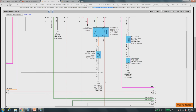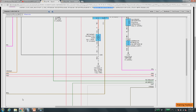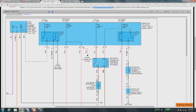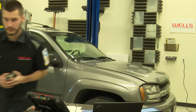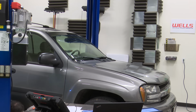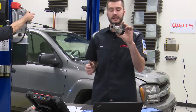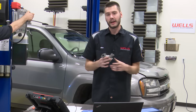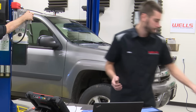And then our relay here is, I'm going to assume, ground side controlled by the PCM. We could trace this out and find it. And then here's our solenoid relay. This guy is powered up by 15 amp fuse 54. This is powering up a relay that's going to control our solenoid for our air injection. So on this Trailblazer, instead of it being a mechanical valve like this, it is actually an electronic solenoid that is opening and closing by computer command, like a purge solenoid or something like that.